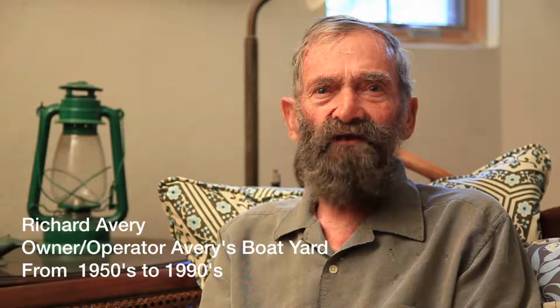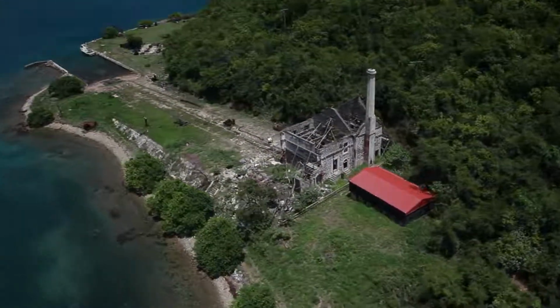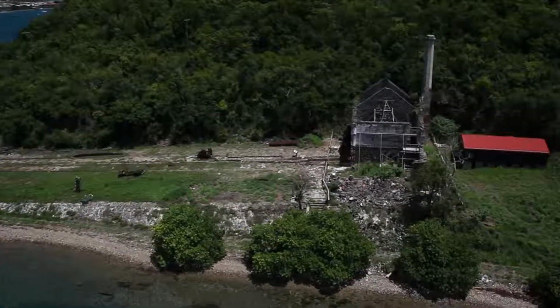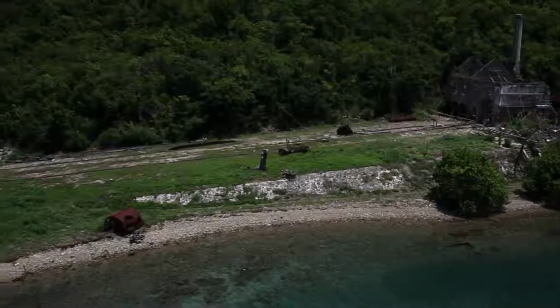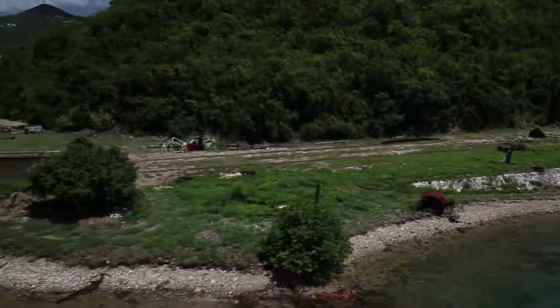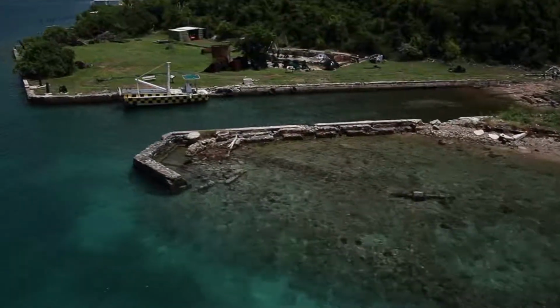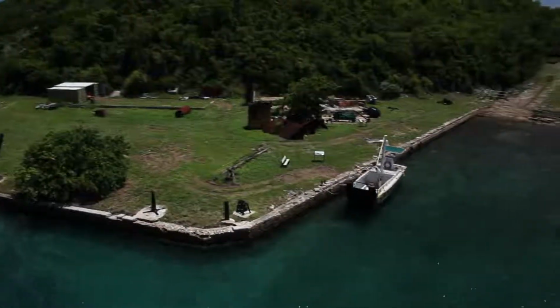I'm Dick Avery, originally from upstate New York. And I came down here and started a little boatyard in Frenchtown. But directly across the channel at Hassel Island, there's a fantastic ancient railway that hauled big ships, and most people didn't know anything much about that whole operation, but down through the years I had an opportunity to see it operate a few times before it went to pieces.